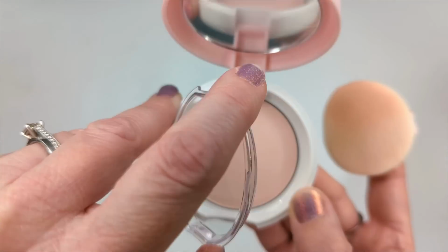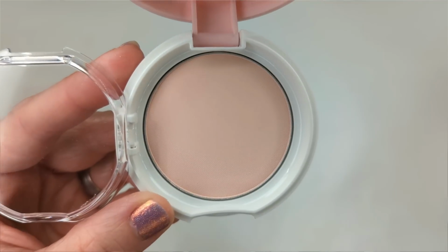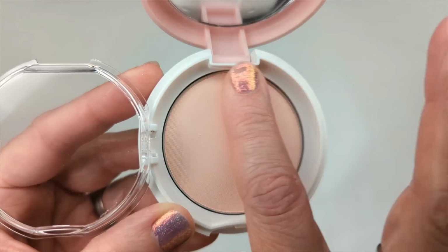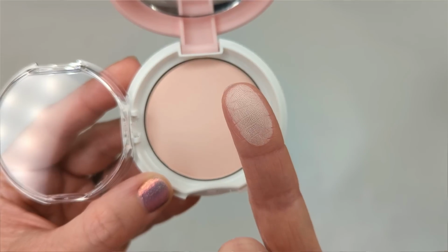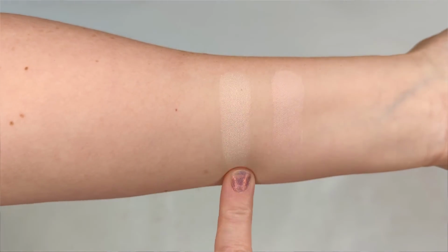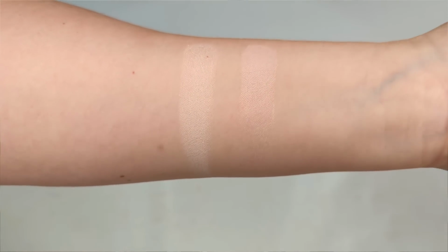So this claims to be created with fine powders in a light pink shade to help tone up the complexion and smooth out the skin for a blurred satin finish. It's also supposed to give the skin a matte but slightly glowing finish with micro pink pearls. And it's infused with pink calamine, a pink tone powder which helps soothe the skin, and acacia extract to prevent the skin from being dry.